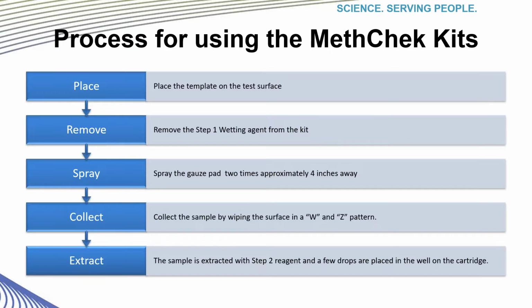Here is the process for using the meth check kits. Place the template on the test surface where the contamination is present. Remove the step 1 wetting agent from the kit. Spray the gauze pad 2 times with the wetting agent, approximately 4 inches away from the pad. Next, collect the wipe sample by wiping the surface in a W and a Z pattern to be sure you have covered the area within the template.